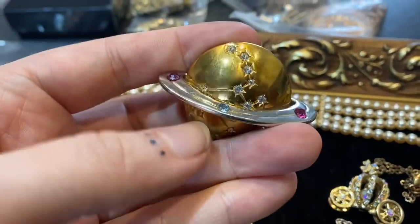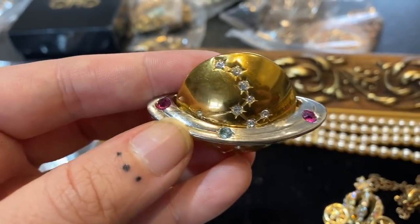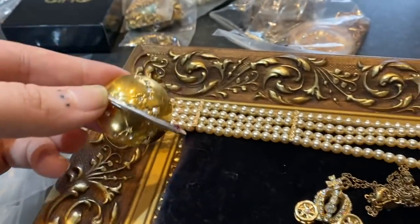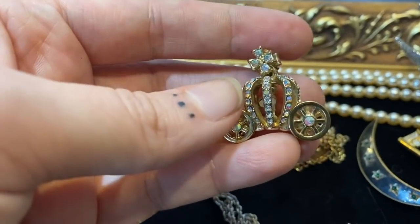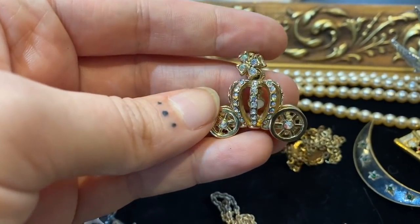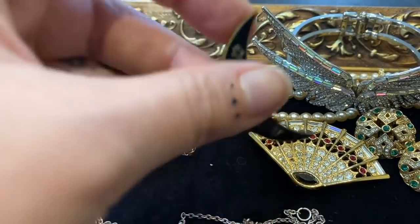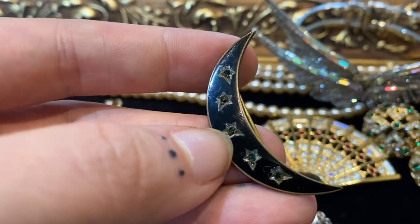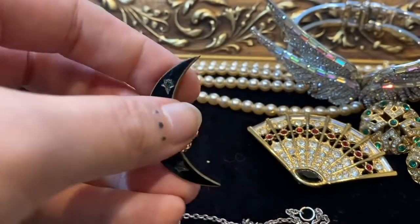This one had these three gems missing. I didn't have three the same, but I thought the two pink and the one blue look quite nice. That's cool. This is a Kirk's Folly one, and I think it was the one in the middle there missing, but not like you'd really know. This one is a lovely Victorian brooch, and I put the little green stones in there, so I quite like that.